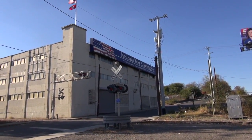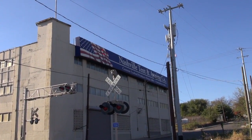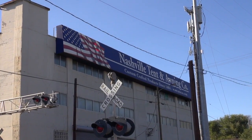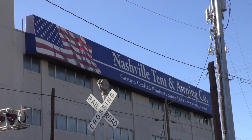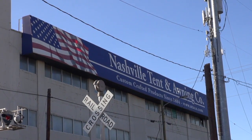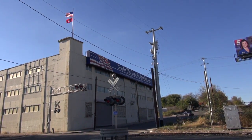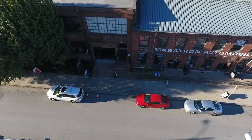So I told you the story about Bill Black and his bass guitar having a new tarp-like material case put around it and it coming off the top of the car. That right there is the place it came from, Nashville Tent and Awning. Since 1884, Nashville, Tennessee.